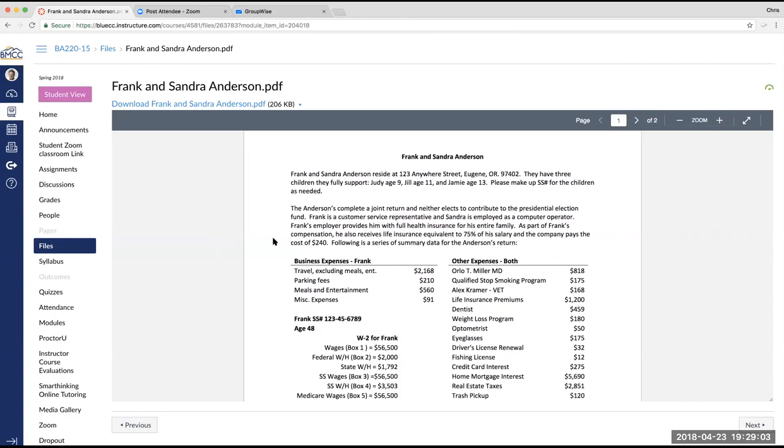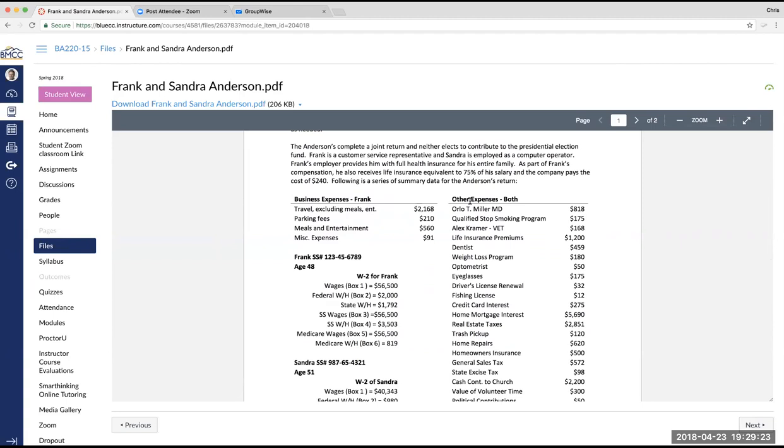And then print this Frank and Sandra Anderson's tax problem and start working on it Sunday. So do it after the midterm, but let's not confuse ourselves by adding this issue in before the midterm. I'd like you to print this on Sunday, get your tax forms out, and one good way to deal with these things is to indicate, oh, this is a doctor, so that's a Schedule A issue, and this is life insurance premiums, so that's not deductible, and this is a dentist, so that's a Schedule A issue.